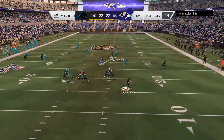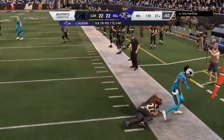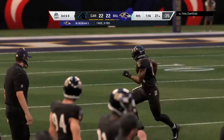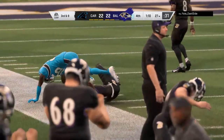Here's Jackson. Escaping the pressure right. This one complete to Ingram. Call it a gain of three. And all of a sudden here, it's third down. It drives some people crazy to see those short throws underneath. They've got to find a way to gash the defense downfield.